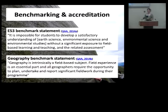And essentially what these benchmark statements say is that in order for a student to graduate from a UK university in one of these geoscience degrees, they must complete a component of fieldwork. It's a compulsory part of their degree. So it's not an option for students to go through an undergraduate programme and simply not participate in fieldwork.